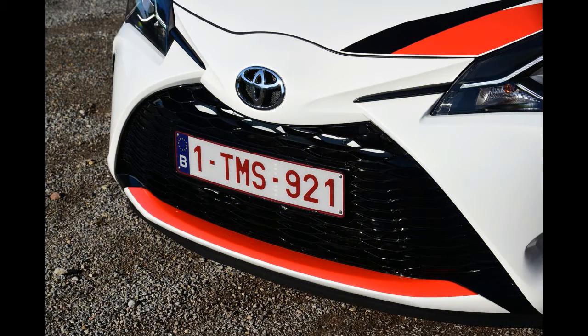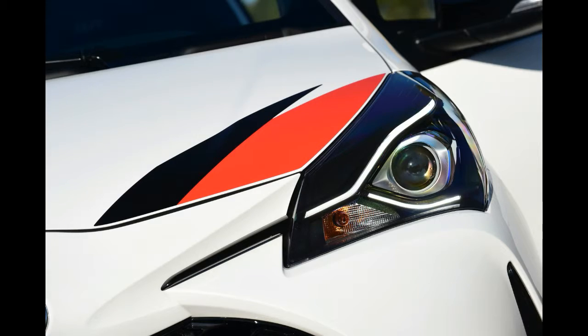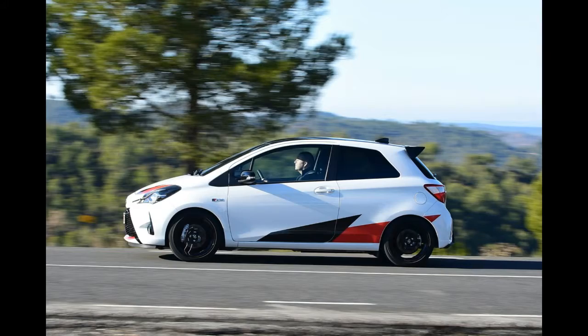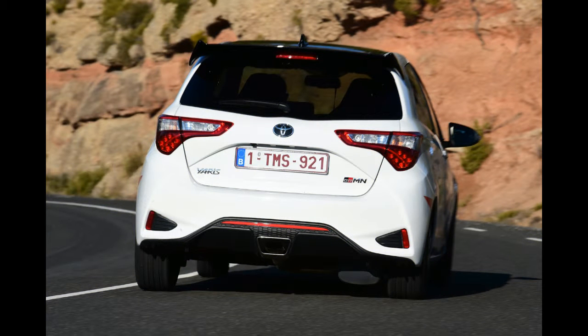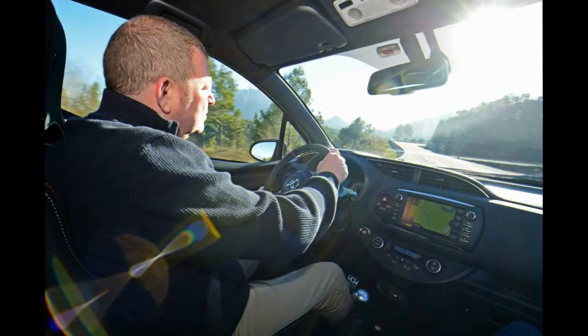Toyota has never fully committed to the idea of making a bona fide hot hatchback before, preferring instead to deliver a series of competent but hardly mind-altering warm hatchbacks over the years. But this new limited edition, 26,295 pounds, 209 bhp Toyota Yaris GRMN is the exception to that rule. And there's one very simple reason why.